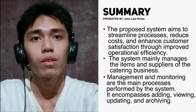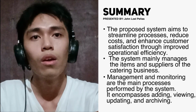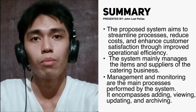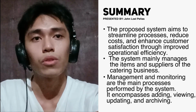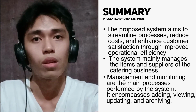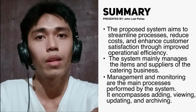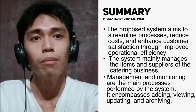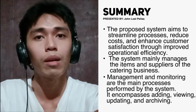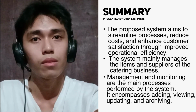When it comes to the process naman, as mentioned nga kanina, it's more about managing and monitoring. First, pagmamanage ng information both ng items and suppliers, then pagmamonitor ng stock levels to prevent issues such as overstocking and wastage. Sa pagmamanage, nabanggit sa flowchart yung given operations na pag-enter ng information, pag-view, pag-update, then pag-archive if ever hindi na applicable yung item or supplier sa current operations ng catering business.